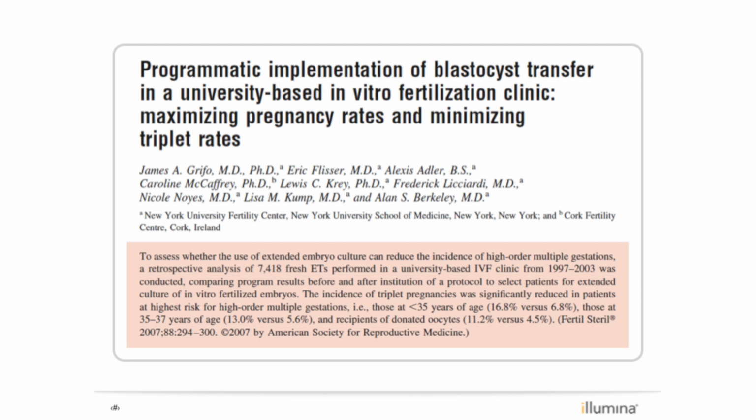The impetus for that was the 15% triplet rate that we were seeing in the 90s, when we couldn't select embryos that well, and we were putting back 3 embryos in many patients. 70% of the patients weren't getting pregnant, but of the 30% who got pregnant, 15% had triplets, and triplets have bad outcomes. They have a multifold increased risk of cerebral palsy compared to singletons, preterm deliveries, and lots of problems. It's not a success of IVF to make a triplet pregnancy. Unfortunately, since we went to blastocysts, we rarely do. We still make a lot of twins.